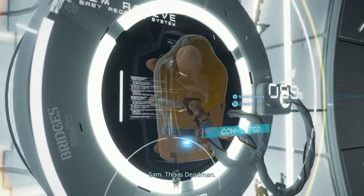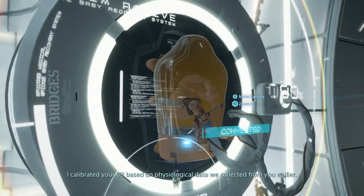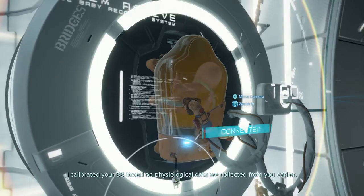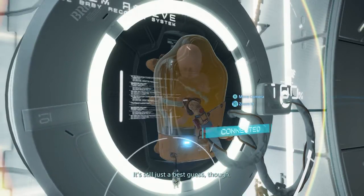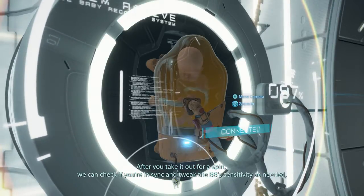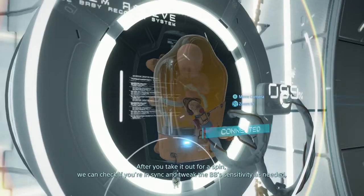Sam, this is Deadman. I calibrated your BB based on physiological data we collected from you earlier. It's still just a best guess, though. After you take it out for a spin, we can check if you're in sync and tweak the BB sensitivity as needed.